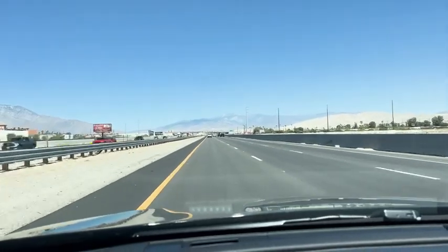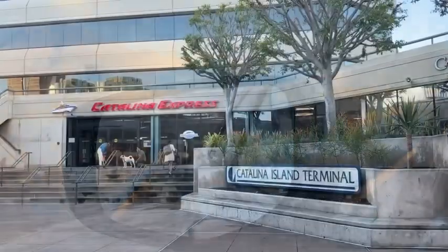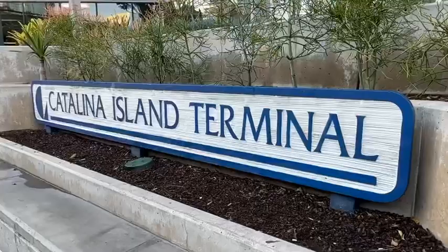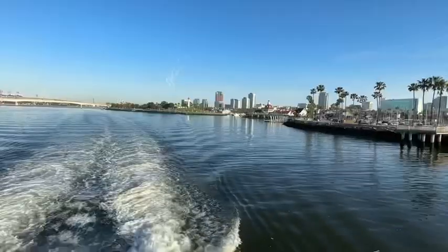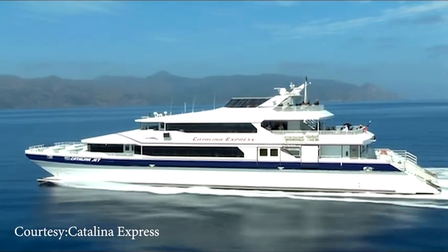We are packed up and on the road for another season of Sunrise Adventures. Our first stop this season, Catalina Island. But unlike other trips, we had to hitch a ride on the Catalina Express out of Long Beach. The ferry ride is just over an hour on the open Pacific.